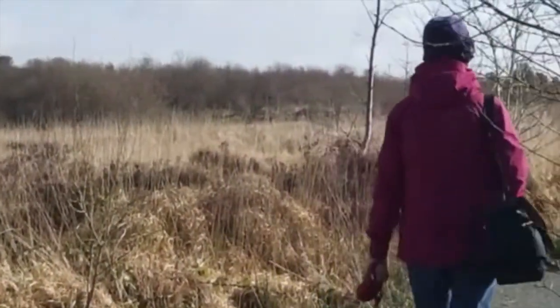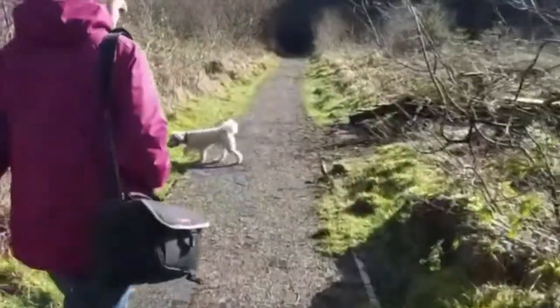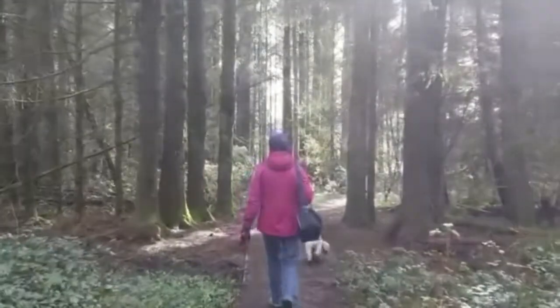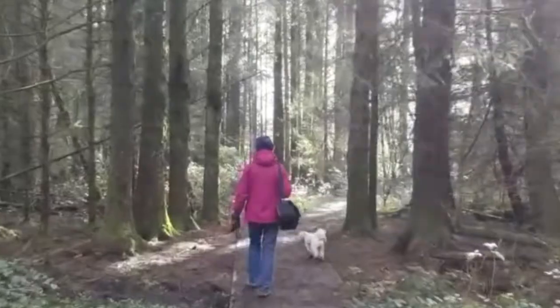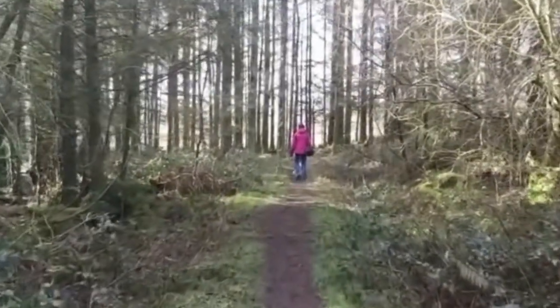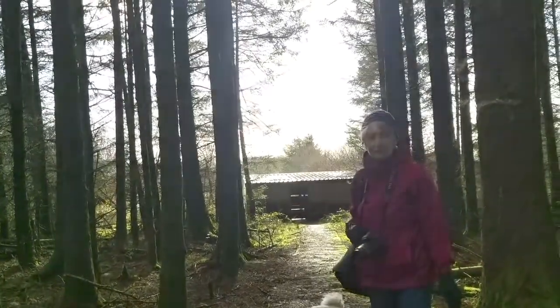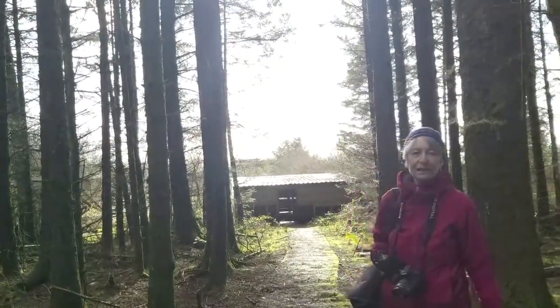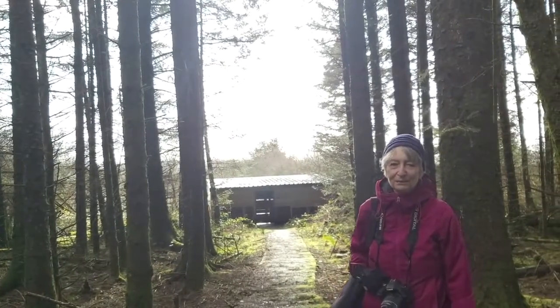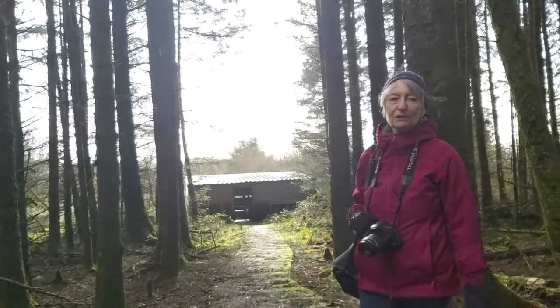We carried on a little further by the lake and then we made our way into a forested area. This is quite interesting. It's a bird hide that we found on a little lake we didn't know was here, so we're really thrilled about this. We've been told that there might be some little grebes on it, so we're going to go and have a look.